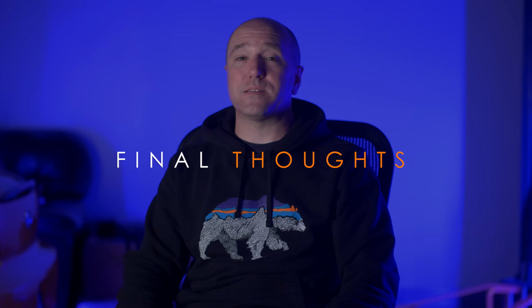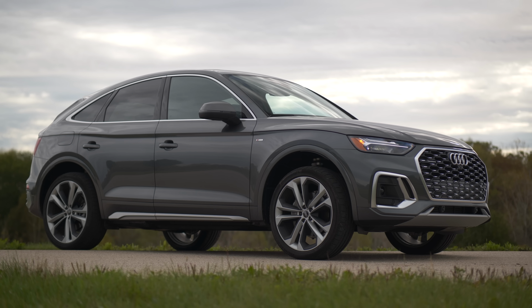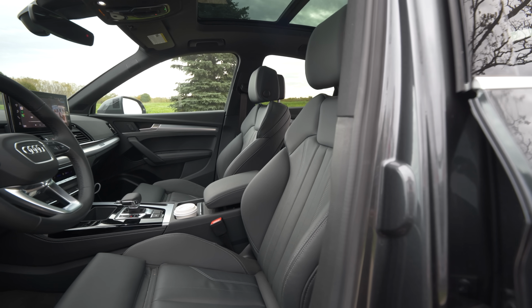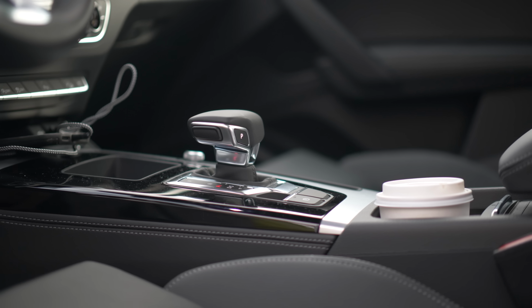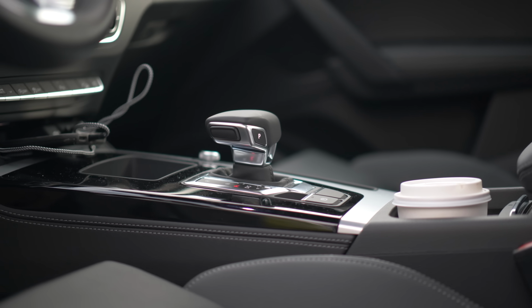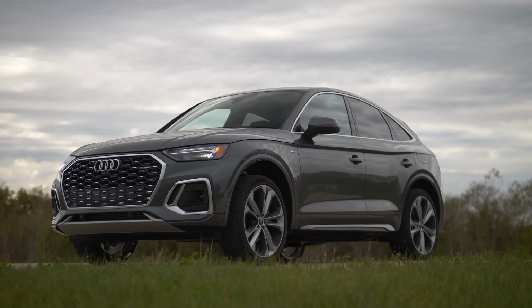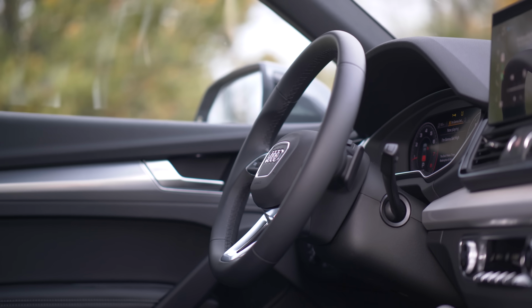Final thoughts on the Audi Q5 Sportback. I'm gonna get right into the pros. This car is incredibly cohesive. The exterior matches the interior design and matches the driving character. It is a refined experience, and I didn't find any issues with paint quality, build quality, panel gaps, interior quality, despite this being manufactured in Mexico.